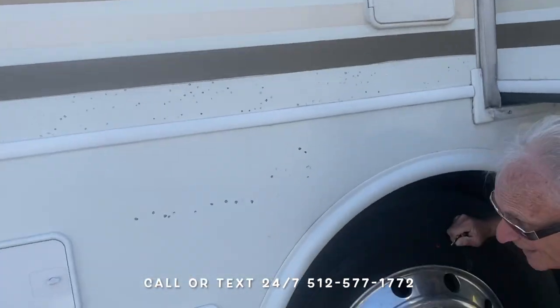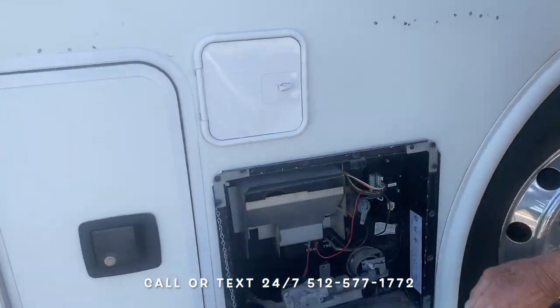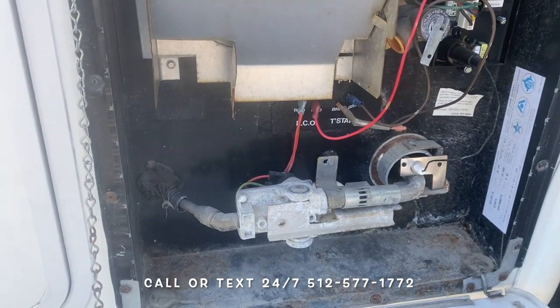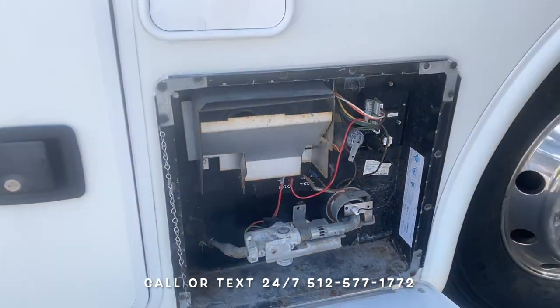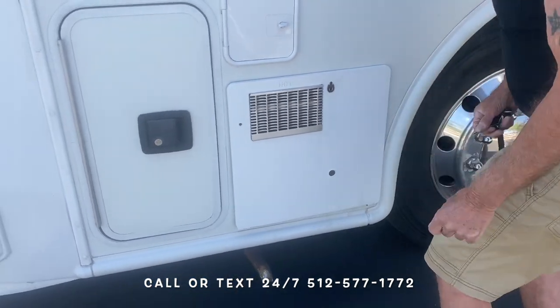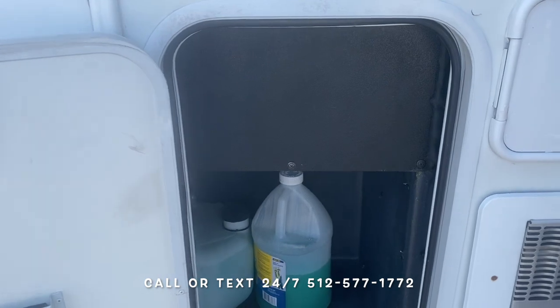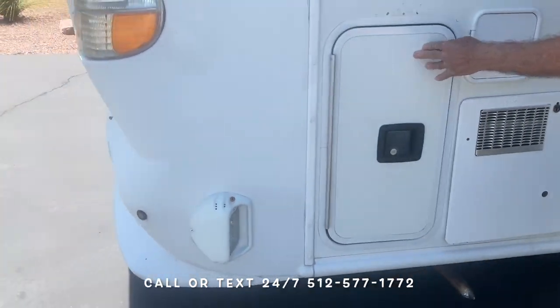Refuel. Is it the heater or the heater? Yeah, okay. Making sure. More dry storage. Windshield wiper fluid.